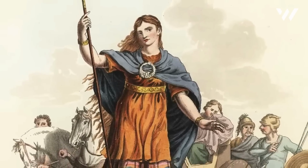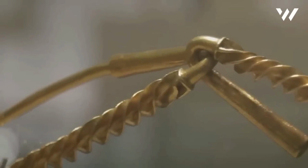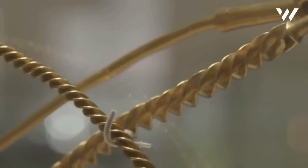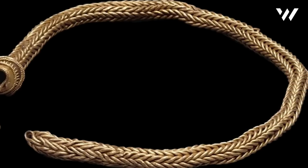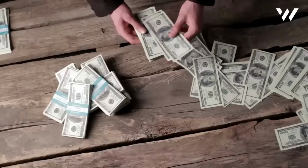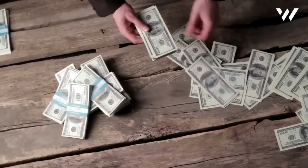The design of the pieces is typical of the La Tène style that was popular more than 2,000 years ago, and they are some of the best examples of their kind. That goes some way to explaining why the total collection has been valued at more than $500,000.